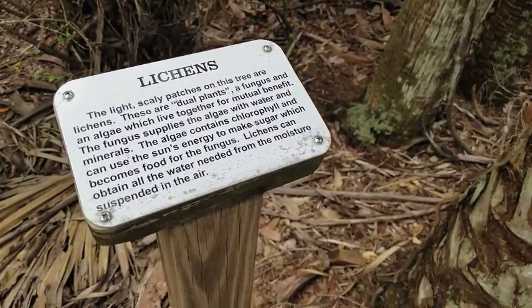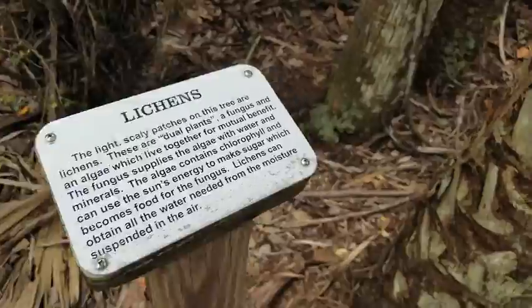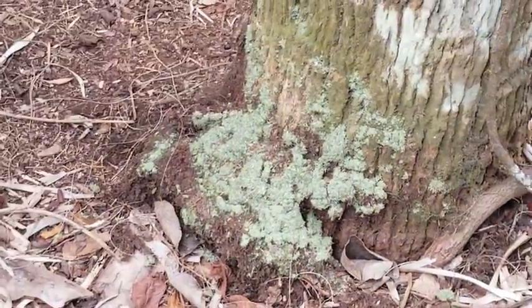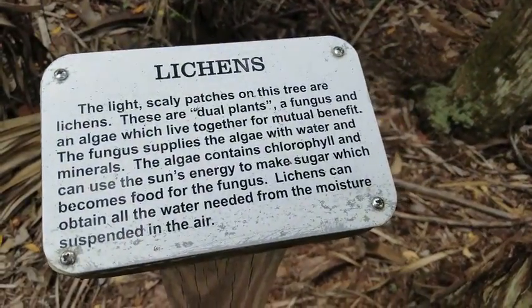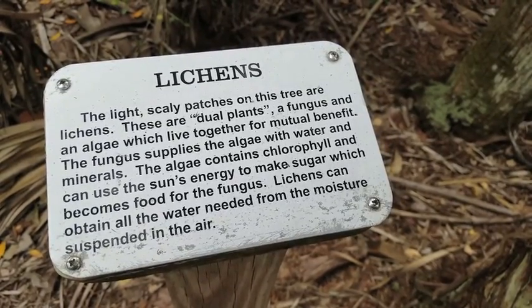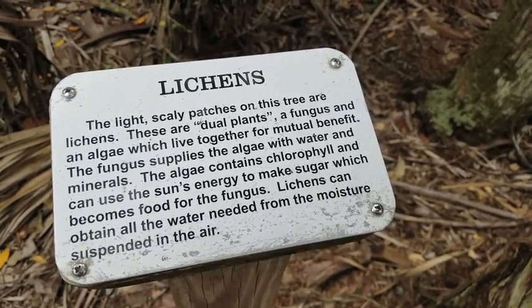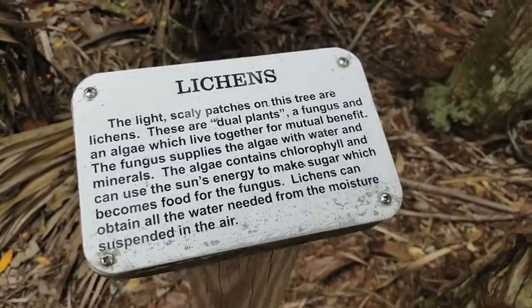So on this trail, there's lots of signs telling us what we're looking at, and this is lichen. And if you see on that tree, it's that green fungus among us. It's light scaly patches on the trees. They're called dual plants, a fungus and an algae which live together for mutual benefit. This supplies water and minerals. Pretty cool, huh?